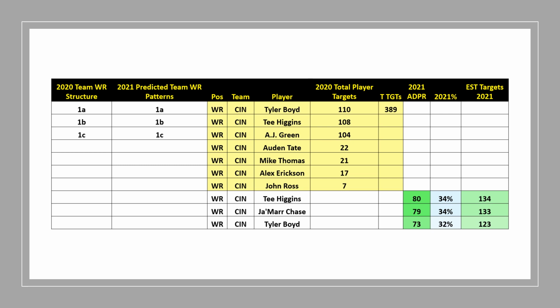So it is interesting that Cincinnati would end up with the same predicted structure as what their real structure was in 2020. So I guess Boyd, if he costs you less than the other two, may be worth a play. Chase, I think the uncertainty's a little too much there, so I think Higgins, the uncertainty's less. Boyd, maybe you get him a little later. So you just need to decide how you want to play that here. We're not talking dynasty, just redraft here.